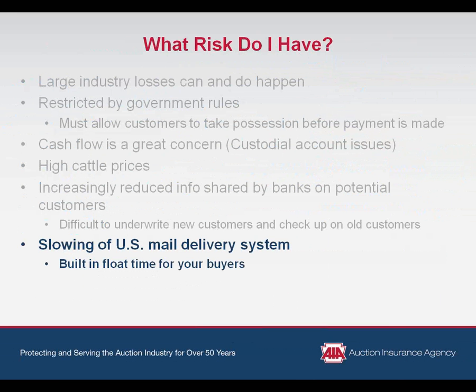The slowing of the mail system is a big problem. This plays a key role in the cattle business. That's the way money moves around typically, and it gets slower every year. And this causes several problems. It gives your buyers a built-in float time. They know that from when they send the check, they're always going to have 2 to 3 days. But if for some reason it's a little bit faster, then maybe they don't have the money in their account.